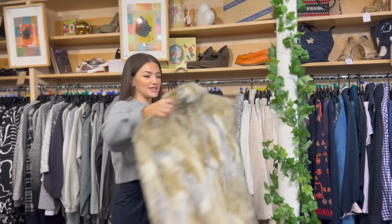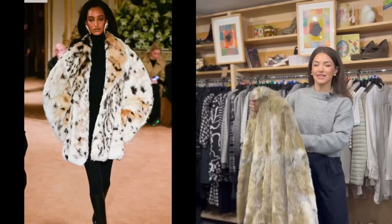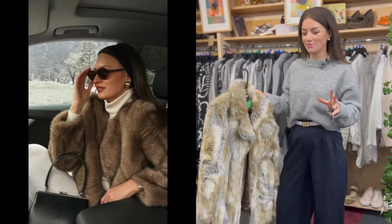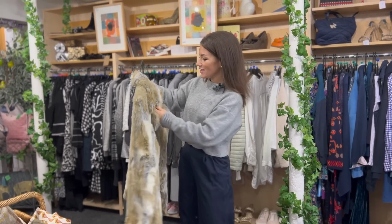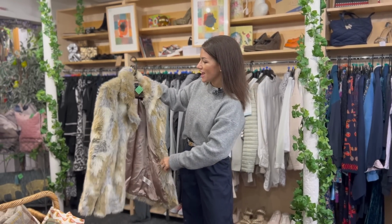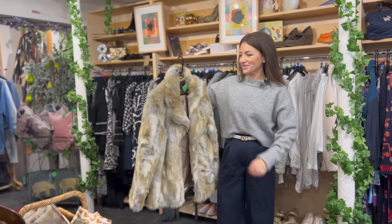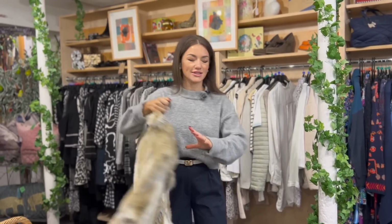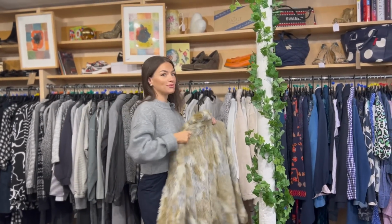The first thing I've spotted is a fabulous faux fur jacket. I love a bit of faux fur. I just think it's one of those pieces that makes any outfit look a little bit more luxurious, a little bit more statement. This is just £8.50 and it's originally from Dorothy Perkins. It's a UK 14 and I think faux fur never goes out of style. At under £10, you can't complain at that.